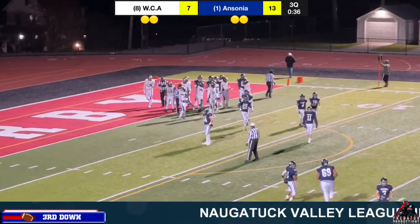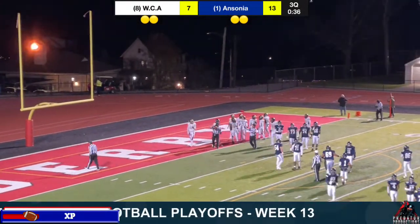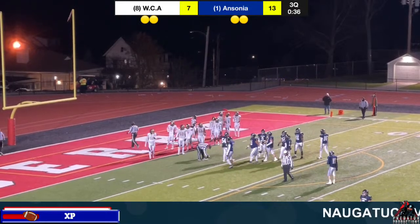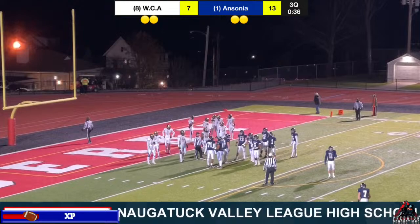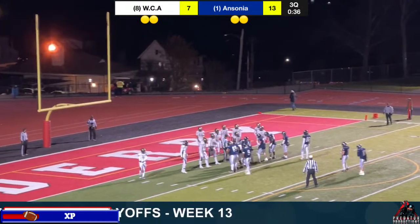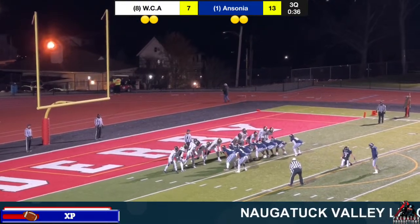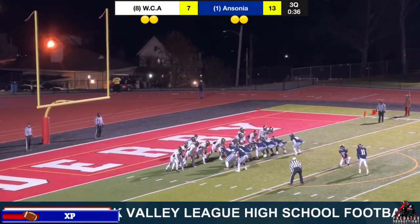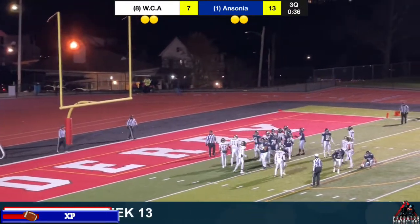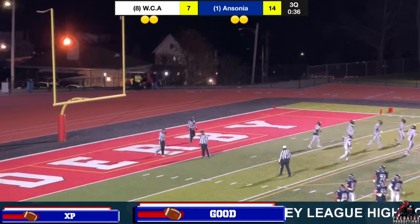Yard touchdown run for number 9, Quintez Whittle. Chargers lead 13-7. Good kick, Chargers now have a 14-7 lead.